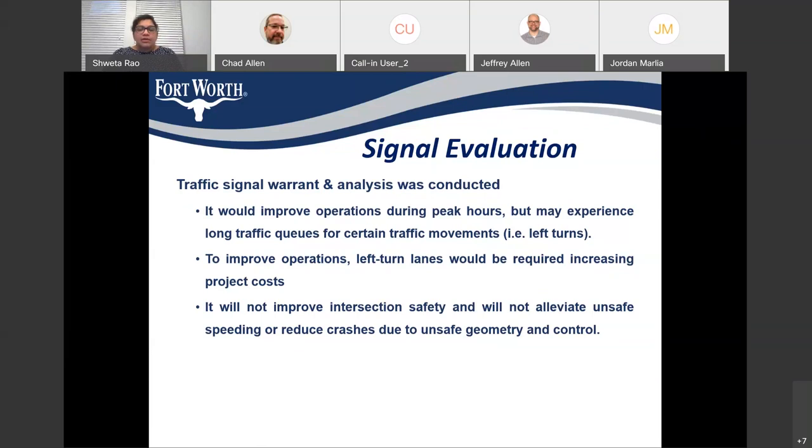left-hand lanes. With the current geometry, where we have only a single lane going in each direction, providing a yield or permitted left turn would cause more delays for those turning movements, and it would also make the intersection more unsafe because of more T-bone accidents. So that was one of the concerns with the signal intersection. To improve operations with the traffic signal alternative, we would have to include additional left-turn lanes for the left-turn movements, and that would have increased the project cost more than what it actually is.